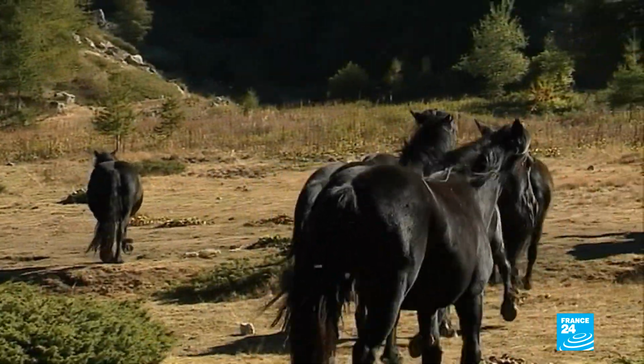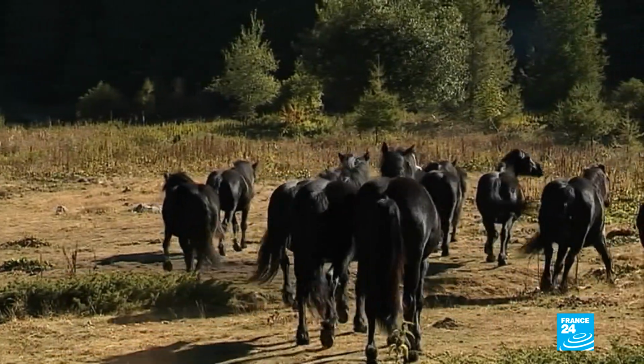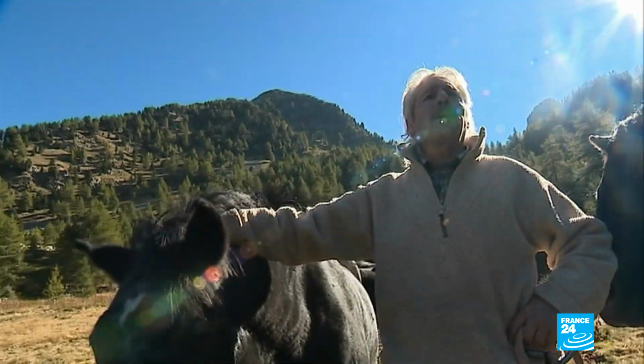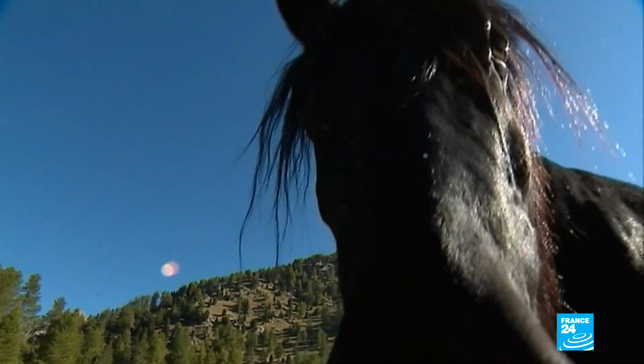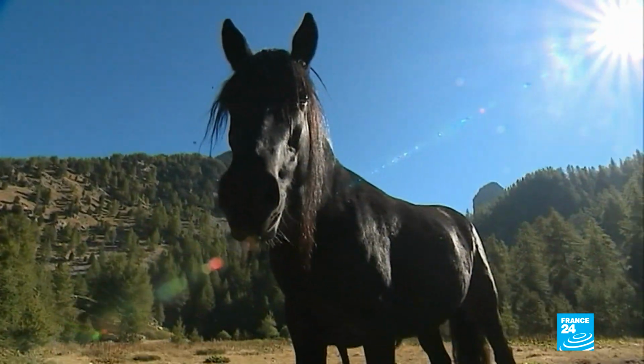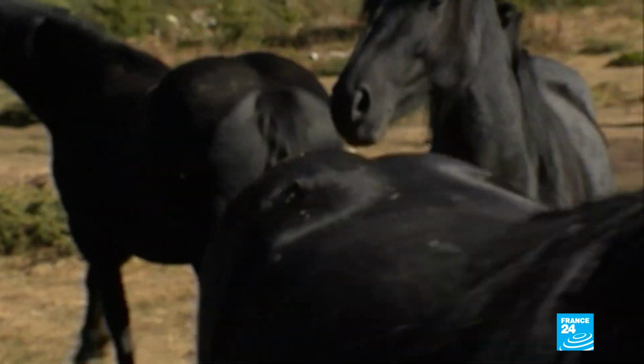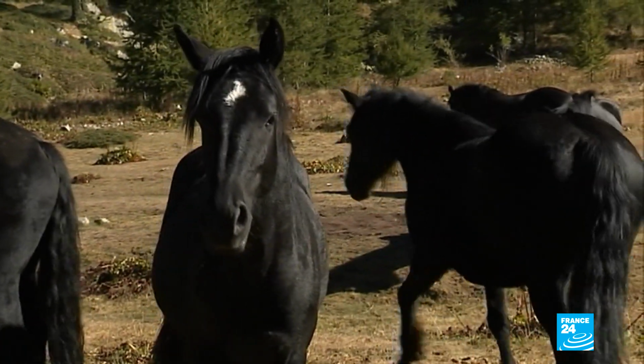The first thing that her husband Guy does is to make sure their 14 mares are here. I always count them. If one's missing, it could mean she's in trouble. Or she could have just wandered off, in which case I immediately start looking for her. Their biggest fear is a wolf attack. Our big worry is the wolves.